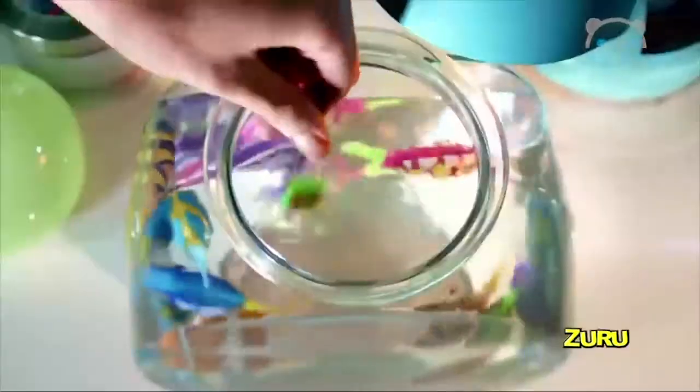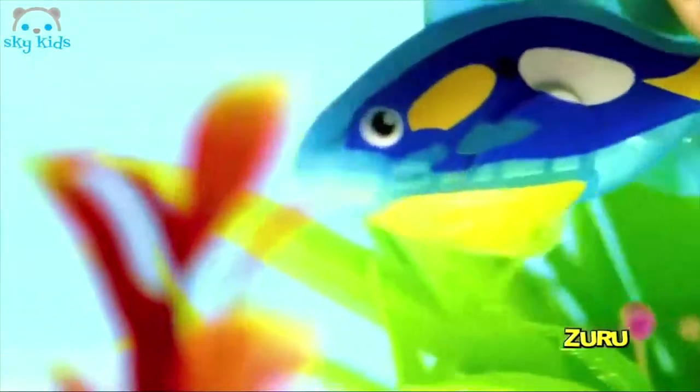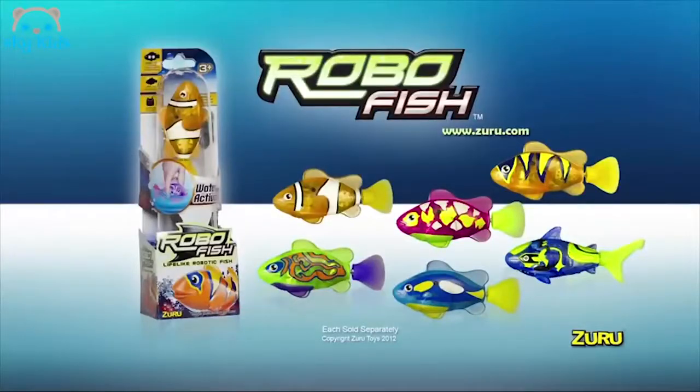Robofish. Introducing Robofish Series 2. Their tropical, crazy colors are all new. Watch out for my pet shark. He's full of surprises. Robofish and RoboShark, each sold separately. From Zuru.